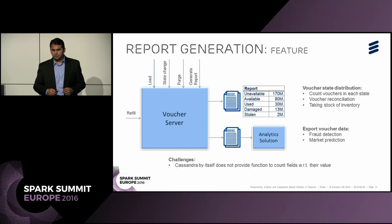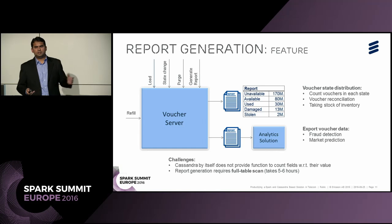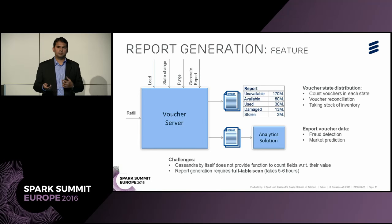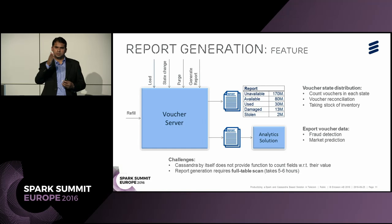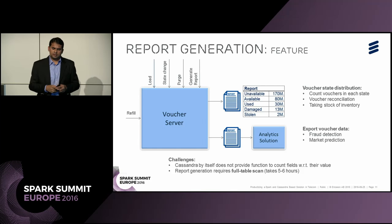And the other report is where you pull out the information and put it into some analytics solution for fraud detection and market prediction, that kind of thing. So here the main issue is that report generation requires a full table scan. In the first case, the report is small in size, but it still requires a full table scan. That means going to each and every node. And in the second case, the amount of data which is pulled out is pretty huge.